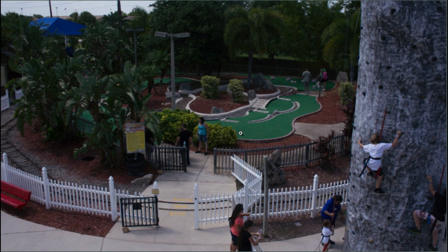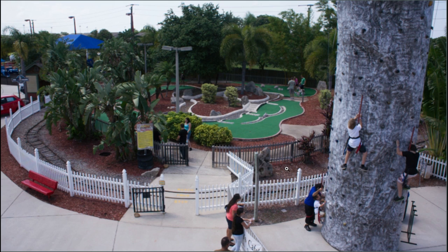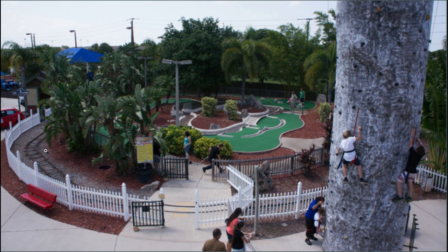Okay, so now I'm on the balcony, shooting down at the beginning of the miniature golf course and getting a little bit of the rope climbing, the rock climbing. This is an old train track that used to have a train that ran on it, but they now have a train that is run on wheels and it goes all around the whole park.